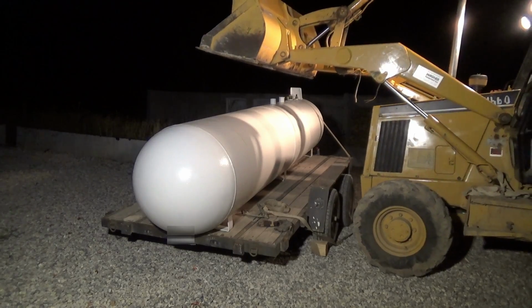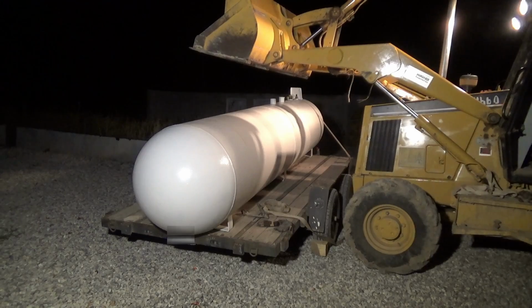Most companies around town don't want to sell 1,000-gallon tanks. They want to lease them to you, and I didn't want to pay the $10 a month that was required to lease it.